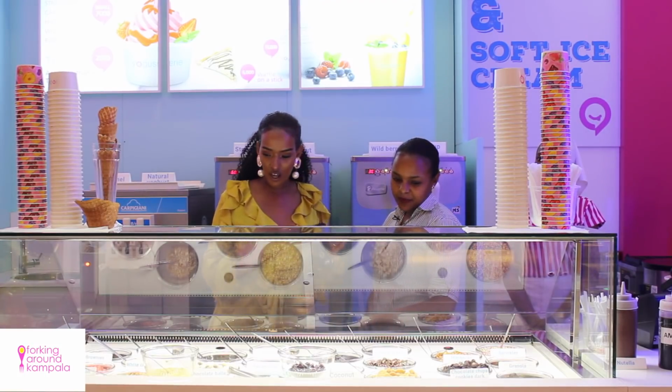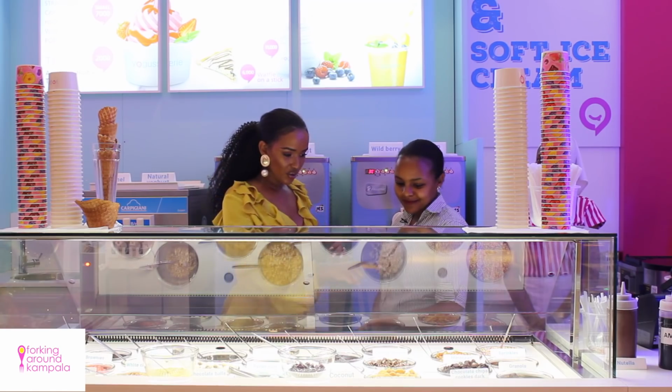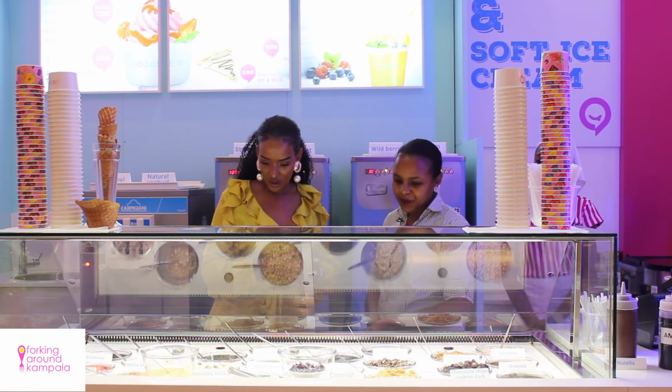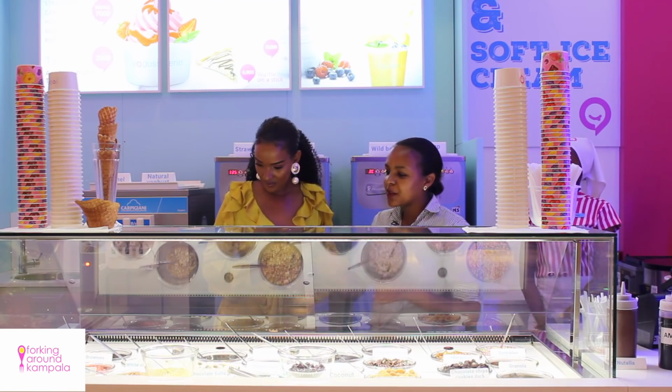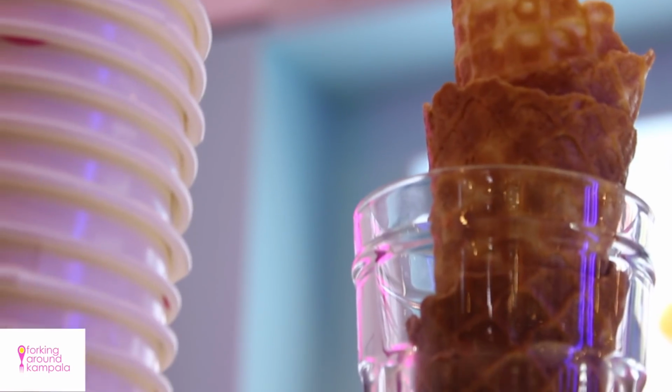So guys, if we have a look here, see what flavors and toppings you have. You have some of the rainbow, you have some Oreos. What else do you have here? You have some nuts. Yes, we do. Some brownies. Yes, we do. We do have passion and watermelon, and the marshmallows as well. And then you also have the gelato cones. Yes, that's for the soft ice cream.